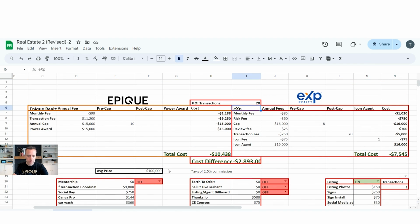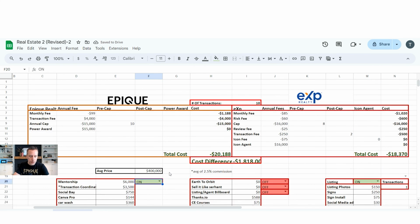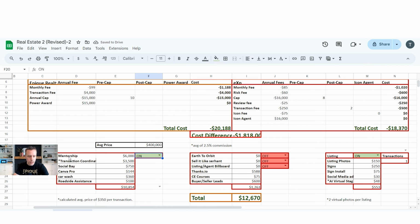What I'm gonna do is come down here, but let's just say for fun, let's go to 10 transactions, okay? And let's say that you're a new agent. So we're gonna click this on. Now you're paying 20% per transaction for that mentorship for the first 3 transactions. Okay, let's say you have a transaction coordinator, and this is an average price of $350 per transaction. Maybe you want your social media to be taken care of, so you have a social media account. Maybe you have a Canva Pro account to build some different marketing pieces.